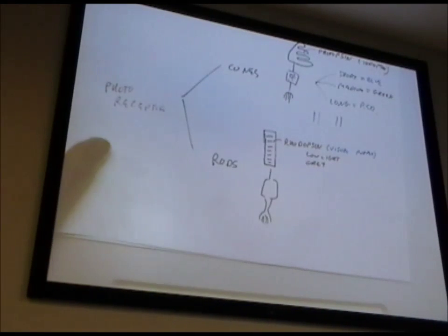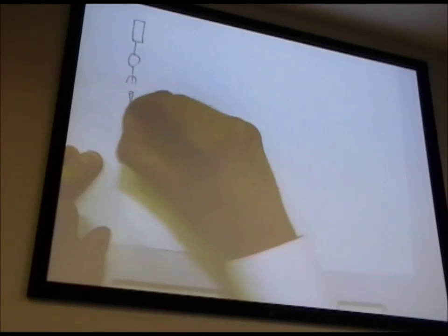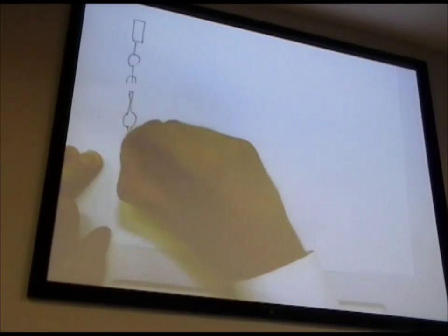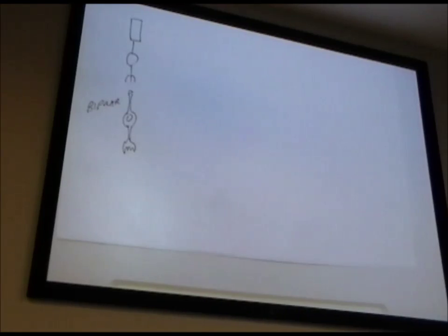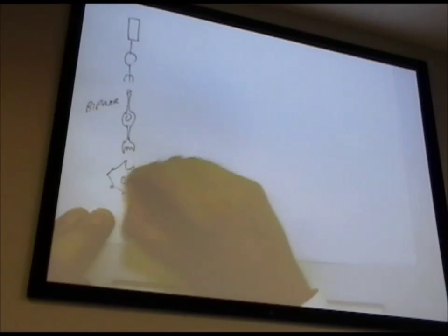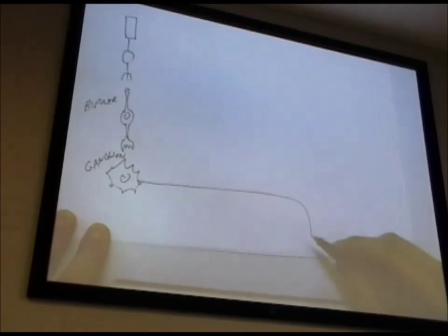Okay, so let's go a bit more in depth into how the cones and the rods work. Cones and rods basically always work in partnership with two cells, the bipolar cells and the ganglion cells. So, if we have a rod, underneath every photoreceptor cell is a bipolar cell. So it's bipolar, it literally just has two poles, there's one pole, cell body, and then a terminal. And that's the bipolar cell. And underneath the bipolar cell, we have a ganglion cell. And this ganglion cell then sends an axon, which eventually becomes the optic nerve.